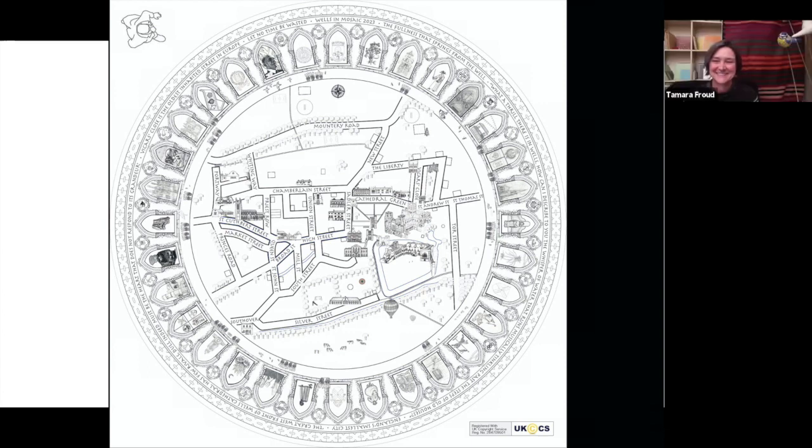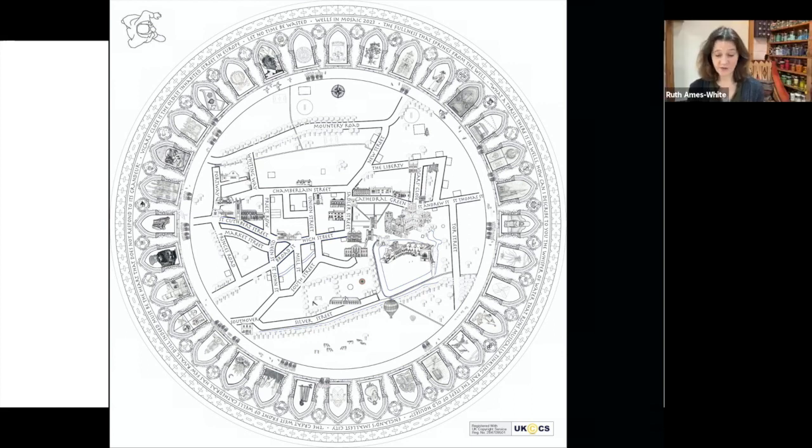Yes. I was spoilt for choice because there is so much written about Wells, surprisingly. So she put, "The great west front of Wells Cathedral has few rivals. Dull indeed must be the heart that does not respond to its grandeur." I just thought that was lovely because it is a bit of a wow moment when you walk past it.